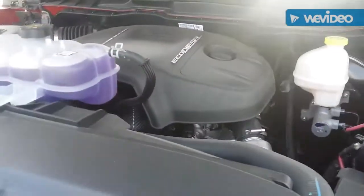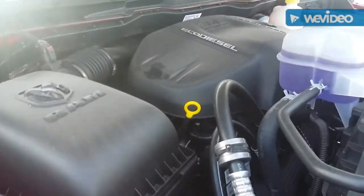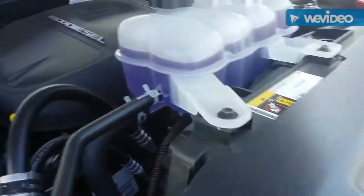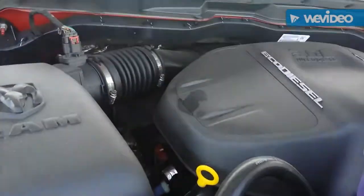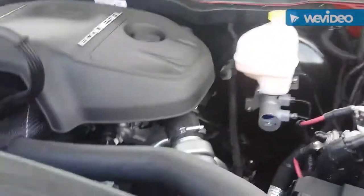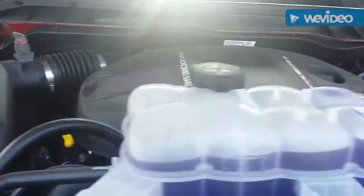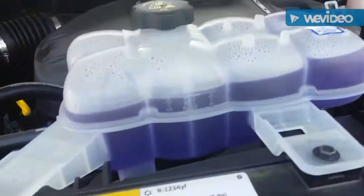It puts out 240 horsepower, 420 foot-pounds of torque, and with the 8-speed transmission, it has absolutely no problem going down the highway at all. Amazing acceleration. Matter of fact, I actually had to watch how hard I pushed the gas because I barked the tires once or twice.